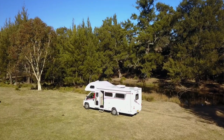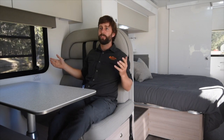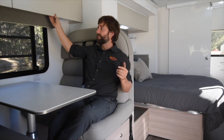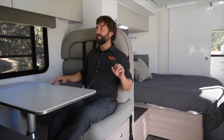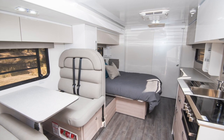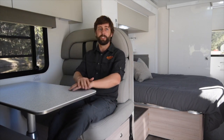As far as updates for this model year, we've lost all the handles off the overhead cupboards, so there's just a little latch under here. It's a much cleaner look, and so they've also updated the colour schemes. They've got rid of sort of the more obvious timbers, and now they're a bit cleaner, a bit, I don't know how you call it, modern. I'm just going to call it modern.